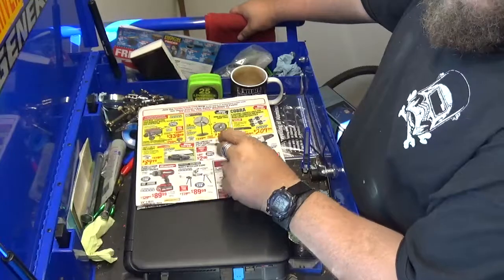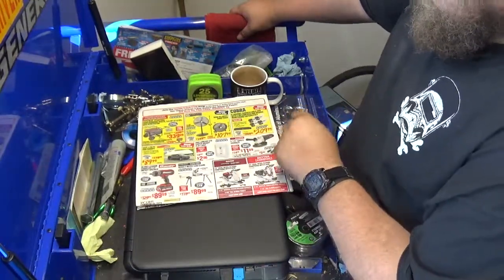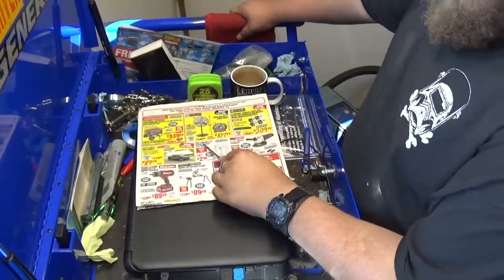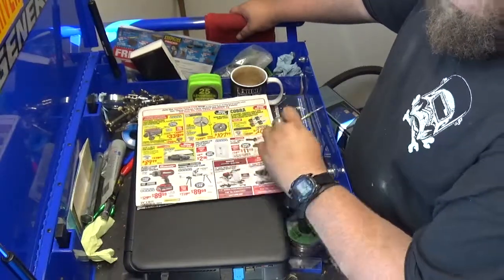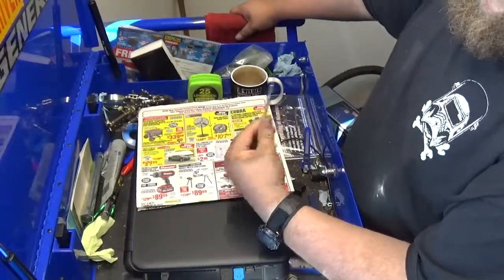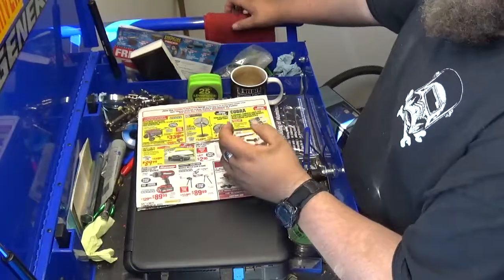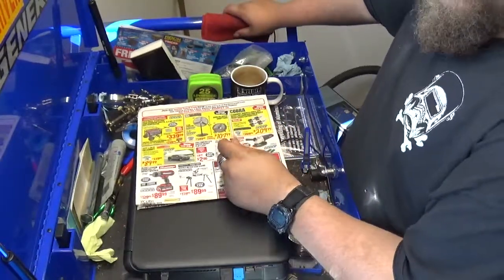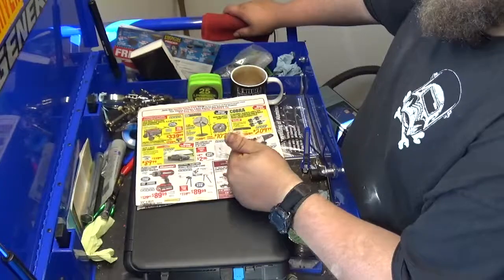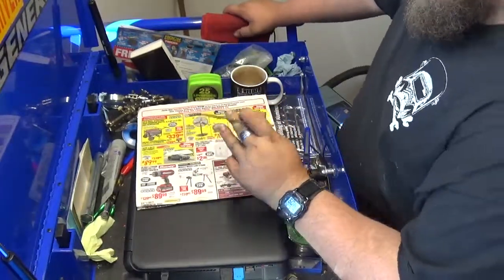10-foot car canopy for $90, something to look into. The 200 lumen LED flip light. As I've said before, these are great for the hall closets that normally you're going to be roaming around in with a flashlight. You don't have to do that with this. Go get yourself some and you won't be sorry.